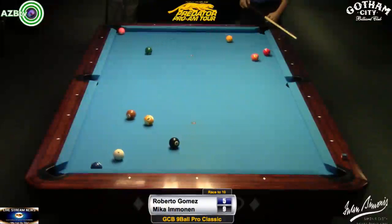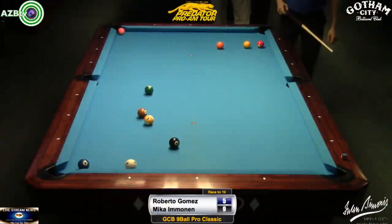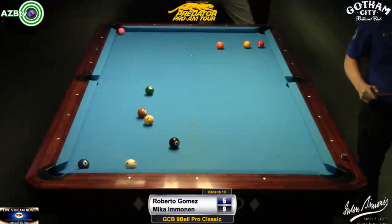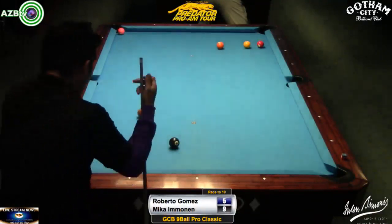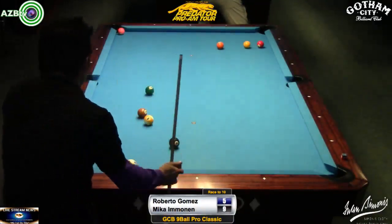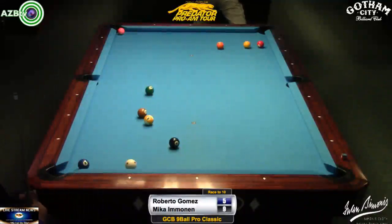The ball got kicked way up the table and wanted to go in, but stayed out. Clean shot, long distance. Now this is the shot I was talking about that Roberto Gomez was practicing yesterday. Well, he wasn't practicing. He was teaching somebody how to shoot off the rail like this. And instead of going through with a full stroke and stroking right through the ball, he said you pop it.